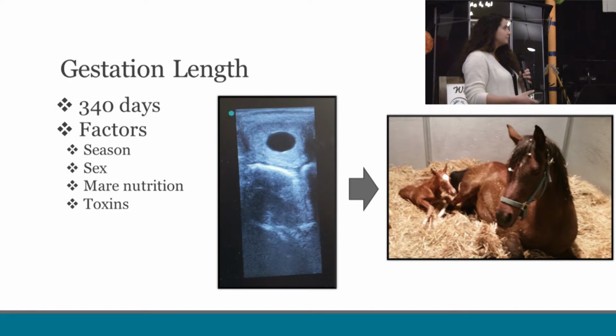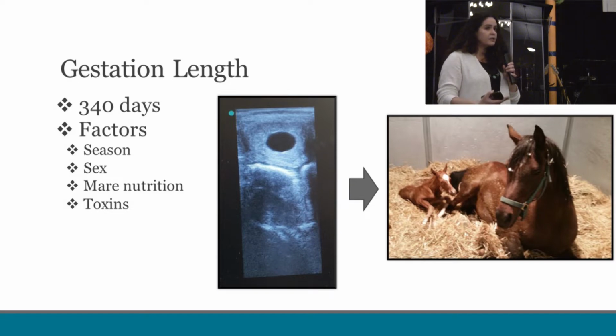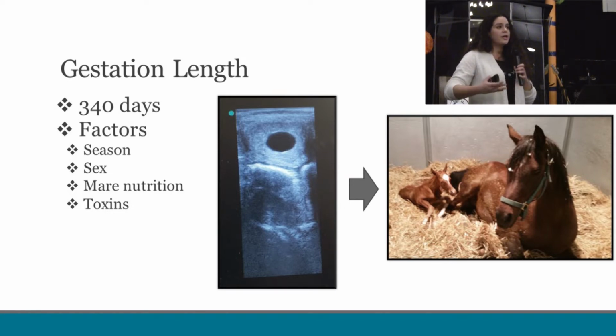Now, factors that can make the gestation a little bit longer or a little bit shorter: the season that the mare is going to foal out can add a couple of days on either side. The sex of the foal, colts take a little bit longer to cook than fillies. Mare nutrition, how much energy and protein is in her diet, can have an effect. And certain toxins can change gestation length as well. One common one that we hear about is fescue toxicity, which can actually add quite a bit of time, up to 10 or more days to a gestation period.